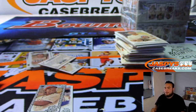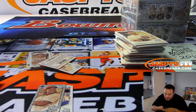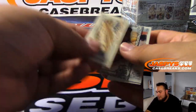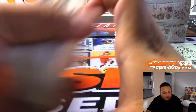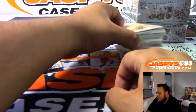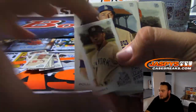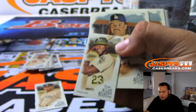We'll put it in a penny sleeve or something. I don't know if that's a weird hit or something, but I think it's just messed up, to be honest. Yeah, right? I mean, I don't know if it's meant to be like that, but it's the first one I've seen, so I'll just put it in a penny sleeve and top load it, so maybe it is like a rare card or something. I don't know, Alan Ginter is weird like that.